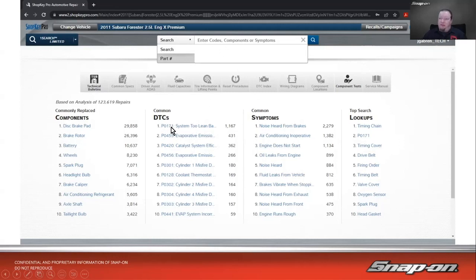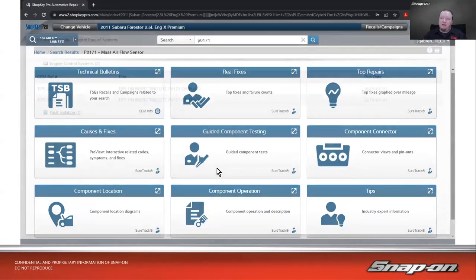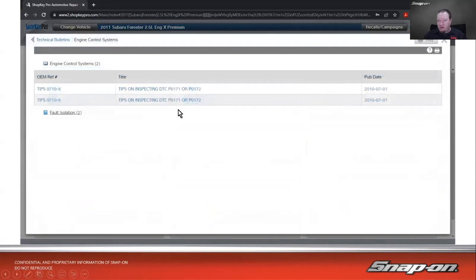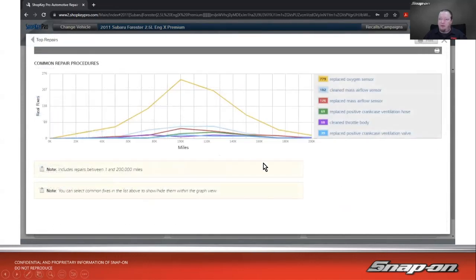So let's do a little search. We'll go on the PL171 code, and what comes back, I got 369 different cards, we call them, different categories of information: TSBs, real fixes, top repairs, etc. In TSBs, we got a couple there, a couple tips. As far as real fixes, there's a fair number of them. It goes from 363 down to probably 1 or 2. It's good to set the scroll.